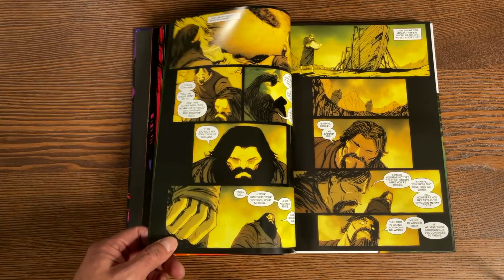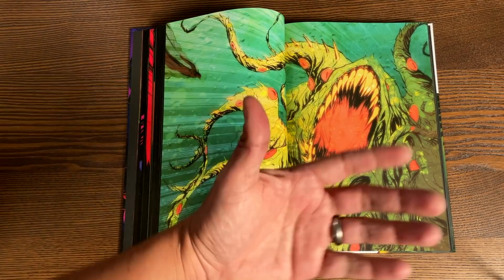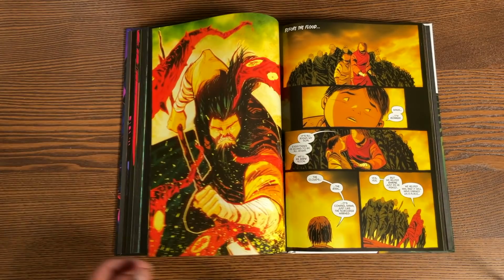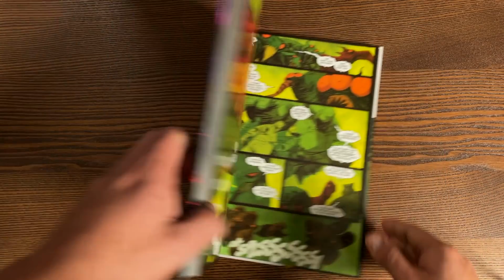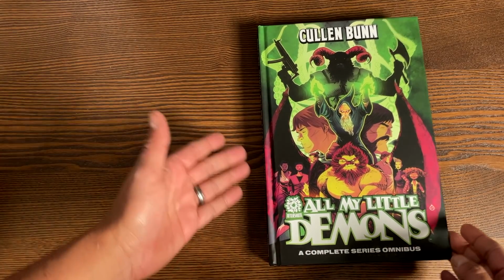If you all have seen my video on why I double dip, I don't need to justify myself. I love oversized artwork, and if I enjoy the story enough, I want to have it in the best format available. Hence, this baby right here. So this collects the first 2 series, but it's not finished yet, because we have Cullen Bunn's All My Little Demons oversized hardcover here.